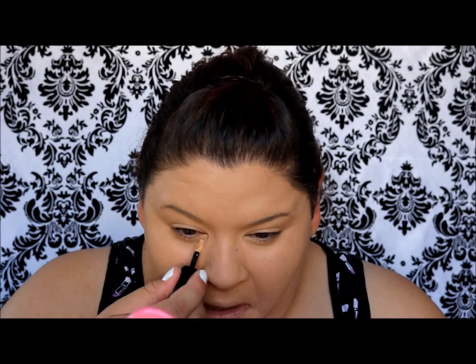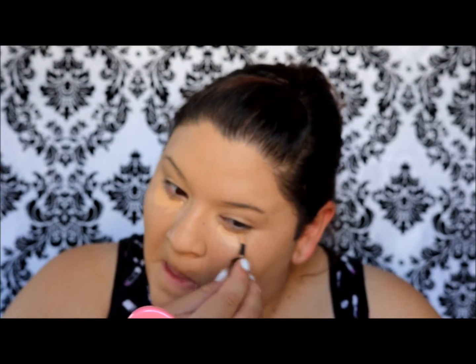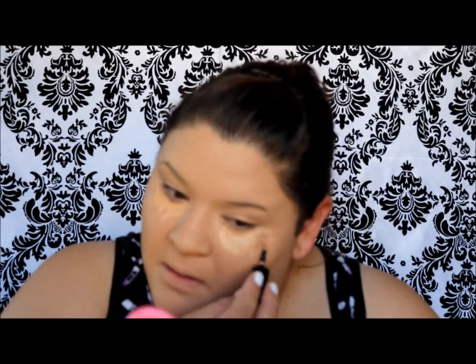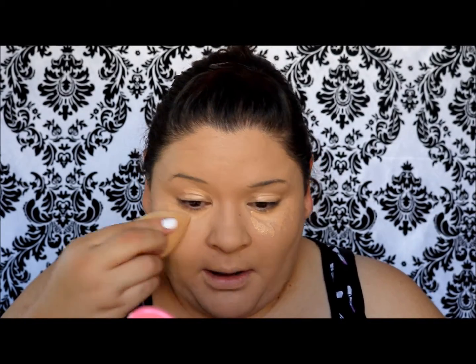So the only thing I've been using concealer for is under my eyes, and I've been using the Kat Von D. I got a little sample from Sephora, and I wanted to try it because I heard mixed reviews on it, so I wanted to try it for myself, as I always do. So I just go ahead and apply a little, not too much, and again, using my damp beauty blender, go ahead and blend it out.